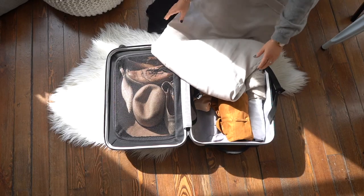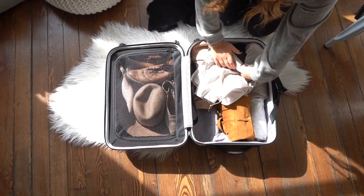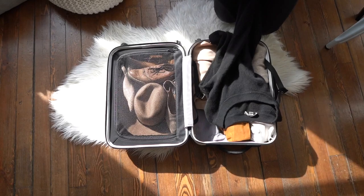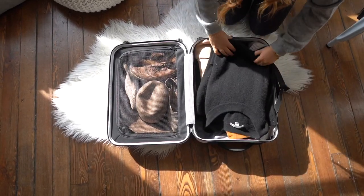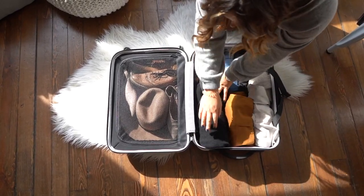My second tip, and this one has been a life changer for me, is to roll absolutely everything that you can, obviously excluding shoes and that kind of thing, but roll all your clothes. This not only makes it way easier to pack and takes out all the air in your clothes, it also means that you have way fewer wrinkles when you get to your destination and you can just unroll it, hang it up right away, and usually that gets rid of most wrinkles in your clothes.